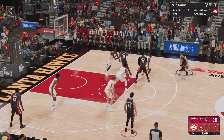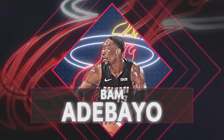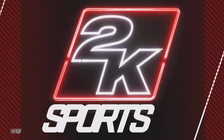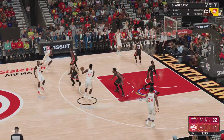Dragic outside. And Adebayo slams it in. Wonderful play with that long wingspan and huge hands. Adebayo catches and finishes with ease. Atlanta's gone 0 for 4 from beyond the arc here in the second quarter.